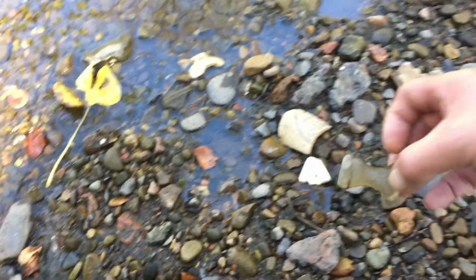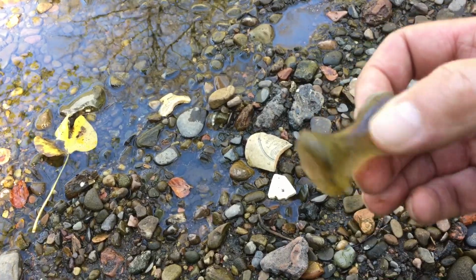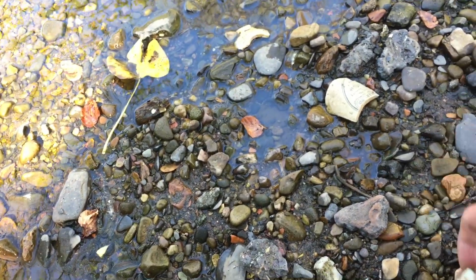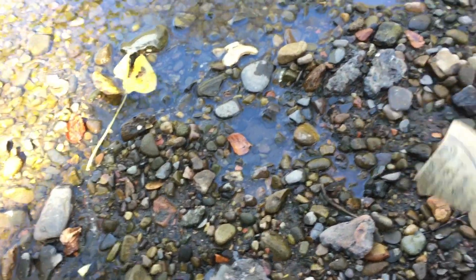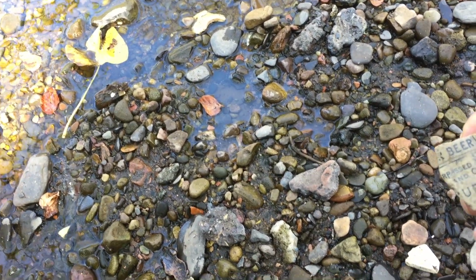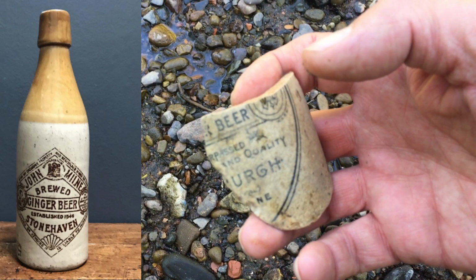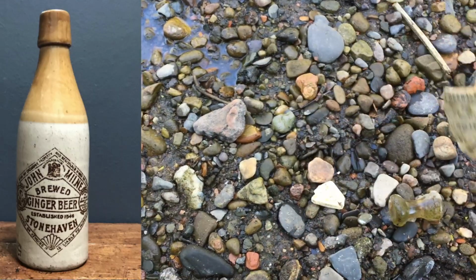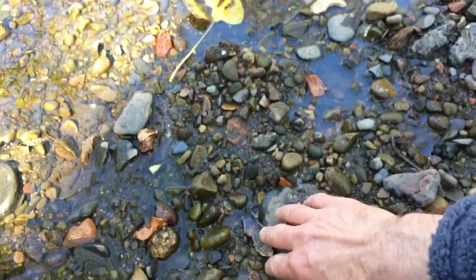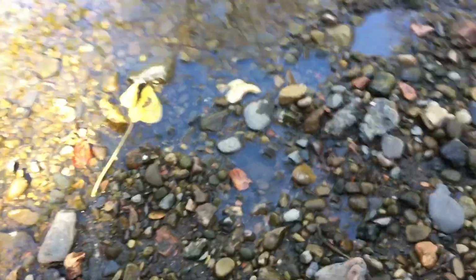Oh god, there's another one. Isn't that amazing what's popping up? I don't know what that is. That is crazy. Right next to this, which is crazy. Edinburgh beer. It'll be a ginger beer from somewhere. I've seen loads of it. Mad. There's probably people watching me saying, what is that nutcase doing down there? There's loads of it.